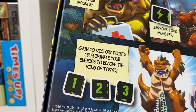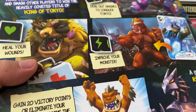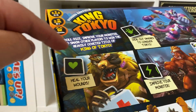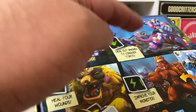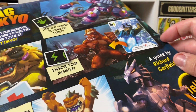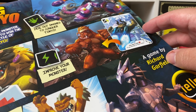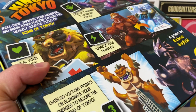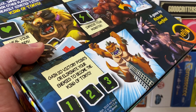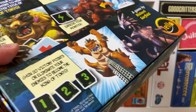It works just like Yahtzee, where you roll the dice 3 times and you get a couple re-rolls there. You can get claws to attack other people, hearts to heal yourself. You can get energy that you can use to buy these special cards to upgrade your monster. And then you've got the points here where you get 3 of a kind and you can get whatever the number of points is there. And you get 20 points, you win.